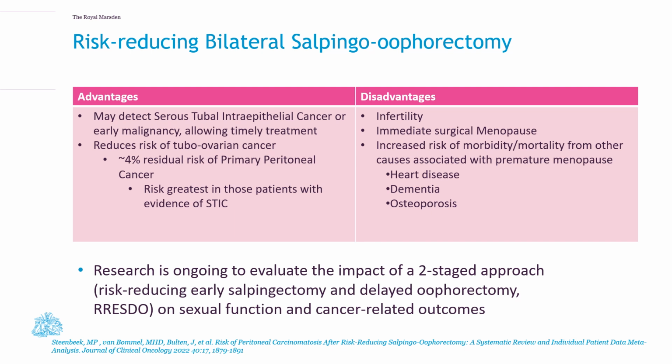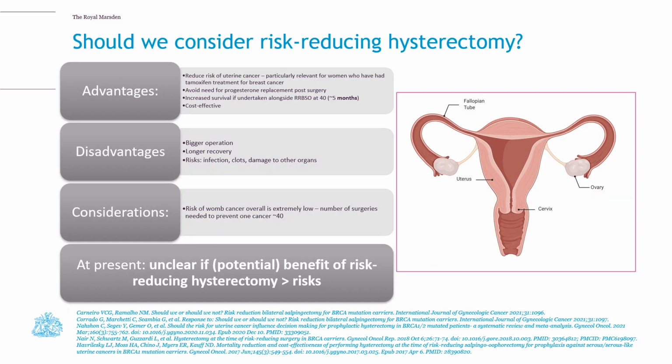And as I mentioned earlier, there's some work ongoing looking at whether risk-reducing surgery can be done in 2 stages, taking out the tubes first and going back after the menopause to take out the ovaries. And we look forward to seeing the results of those studies in due course. So with all of that in mind, a very reasonable question that I'm asked not infrequently is whether we should be taking out the womb at the same time as the fallopian tubes and the ovaries.